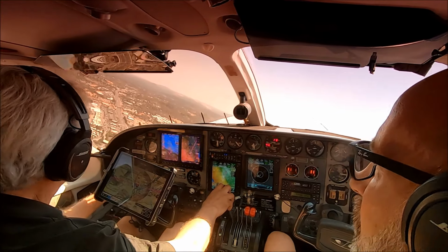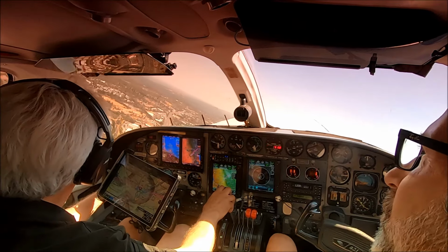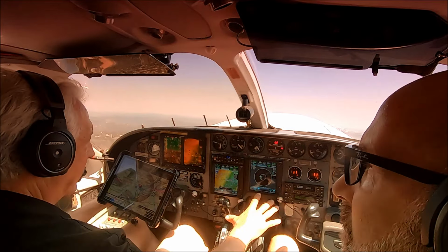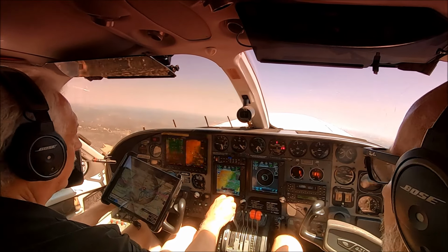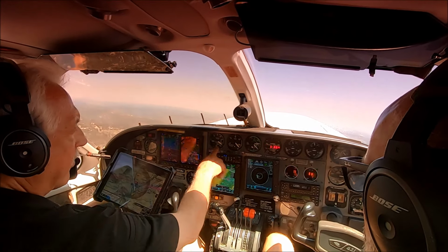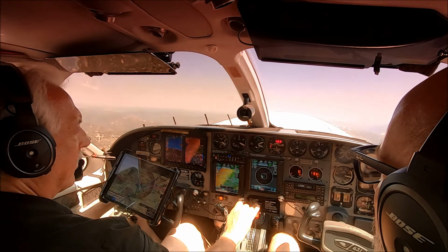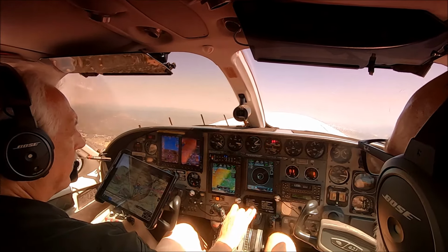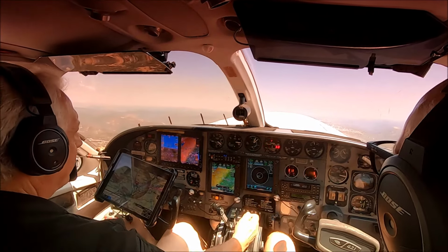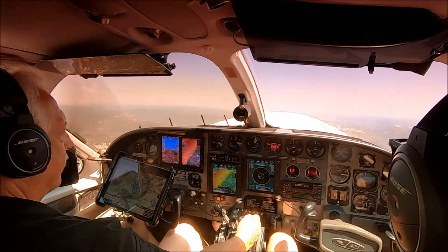Our traffic, Golden Eagle 513 Sierra Juliet, left downwind off of 25, depart the area to the southeast, leaving 2,300. Okay, so we're 1,000 feet over the runway. I haven't touched any power. Now I can go back and pull some power back. So first the throttle, then the props for the RPMs, and then the fuel, probably at 20, 21, and we want to see what these temperatures land in the 1500s.